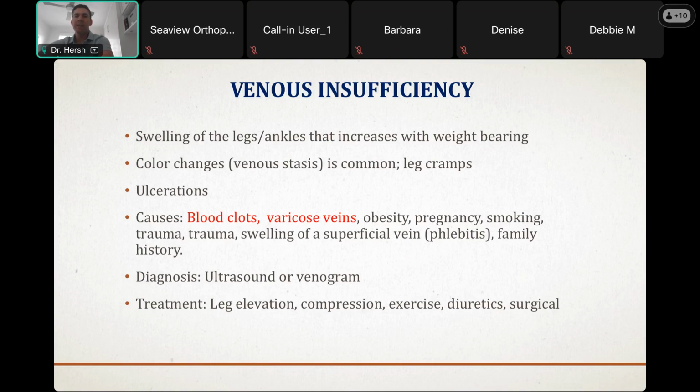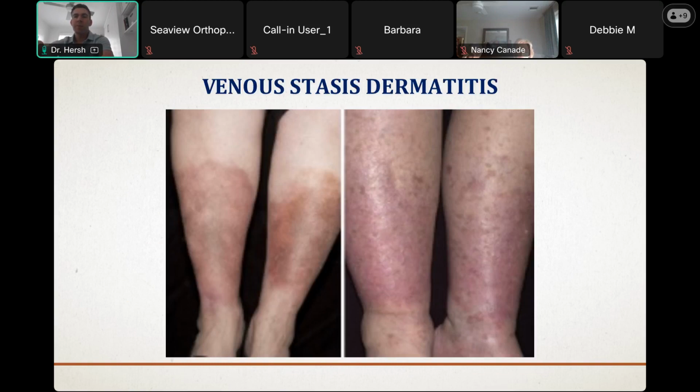The color change is called venous stasis. It essentially means that the blood is pooling there. You might feel cramps. You might get blisters and ulcers. There are other causes like varicose veins and, of course, blood clots and obesity. The diagnosis is made clinically, but an ultrasound or venogram is also helpful. And then the treatment. The treatment's not necessarily fun because no one likes compressing their legs, but it does help. Elevating the legs does too. Diuretics sometimes, and vascular surgeons also do what are called venous ablations to shut off potentially leaky vessels. That's a picture. Some of you might know somebody, or yourself, who has that, and that's venous stasis dermatitis.